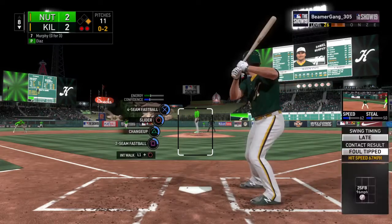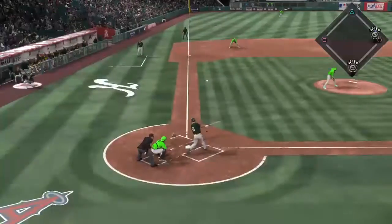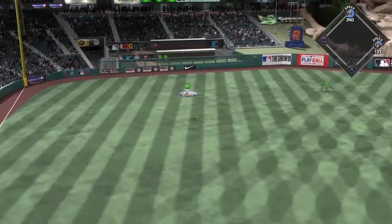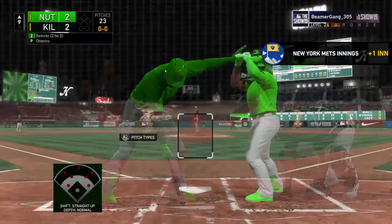Fouled off. 2 out with the possible go-ahead run at first. That's lifted the other way out to left. Jimenez will get there, and he puts it away to retire. Now batting.